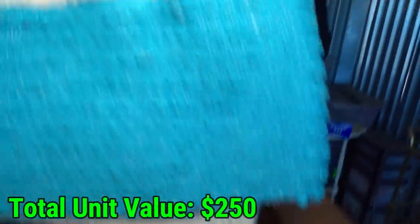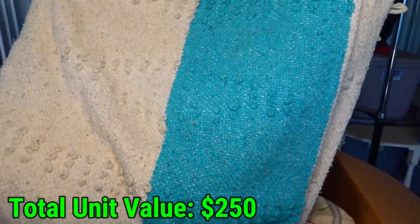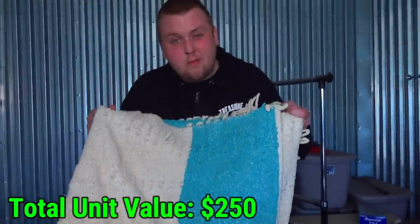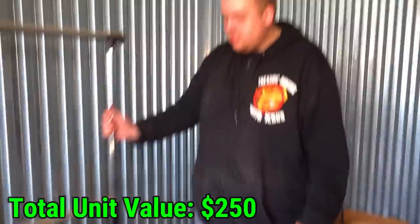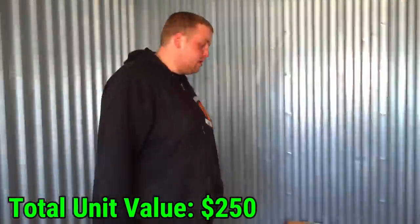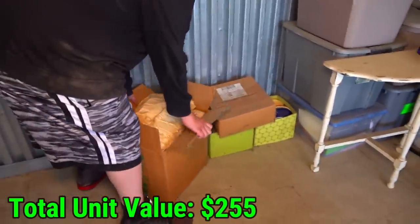But this one here looks like it could be hand-stitched. I know a lot of you guys that have watched our videos might know. Let us know if you think that's hand-stitched or machine-made. Normally, I would say this is the clothes rack, but in these people's case, I think this is maybe a blanket display piece to display the numerous boxes of blankets they have. Let's see. Oh, this box is heavy here.